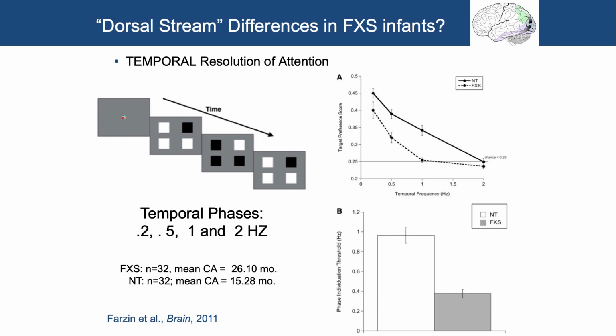Well, we found out that babies are just bad at this, but importantly, babies with Fragile X were significantly worse. So this helps us unpack our story. It's dorsal deficit, but is it space or time? It's time. It's the temporal aspects of visual attention that were different.